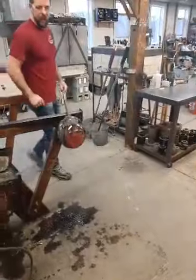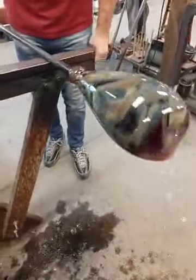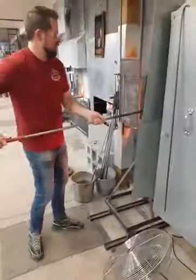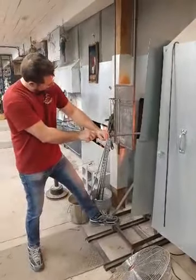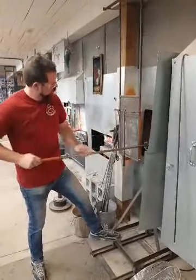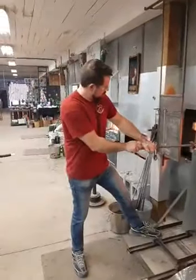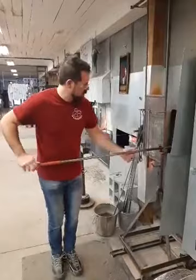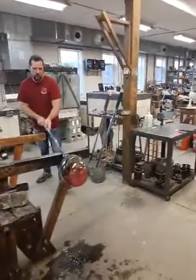You can start to see the color striking towards the top. Yeah, up here where it's cooling off. So the striking action occurs from heating and cooling. If you heat it up, it looks like the normal color, but then when it cools off and you reheat it, that's when the glass strikes. That's when the chemical interaction takes place.